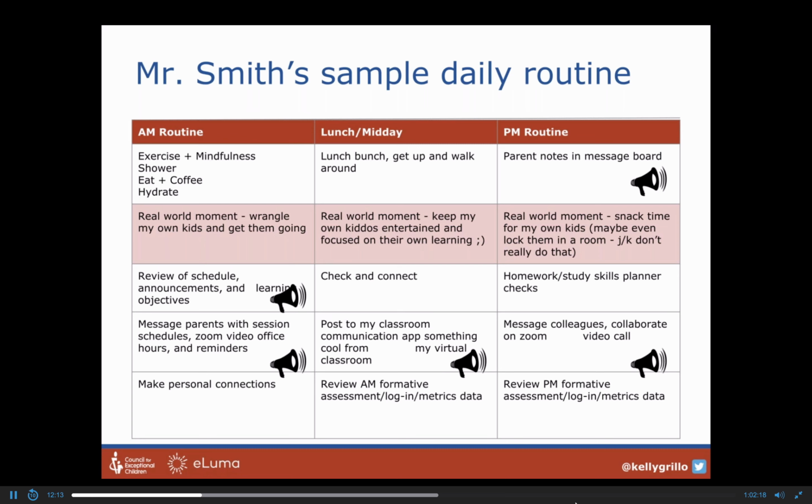Now, if you're like me, I love my kids dearly, but we're going to be working at home and we might not be used to that. And our kids, as much as we love them, we might need to lock them in their room sometime. Now, I'm just joking. Please don't really do that. But you get my point.